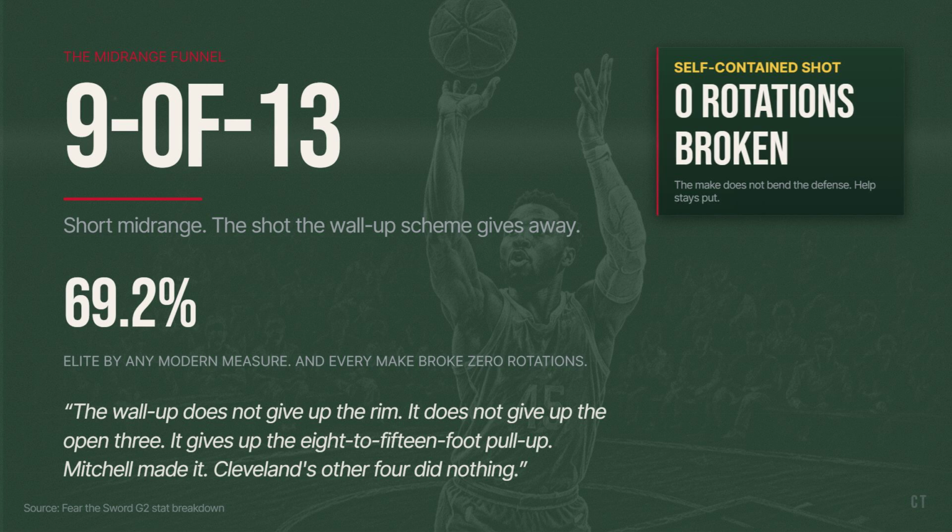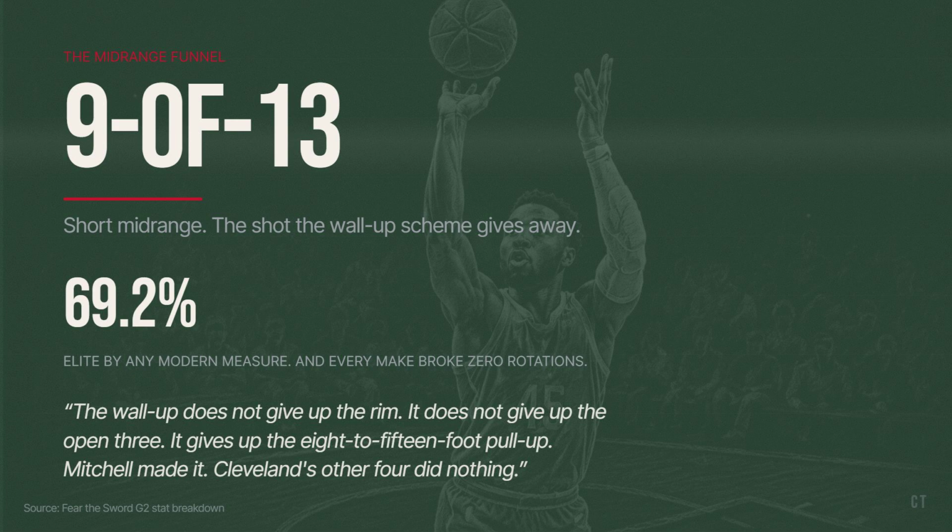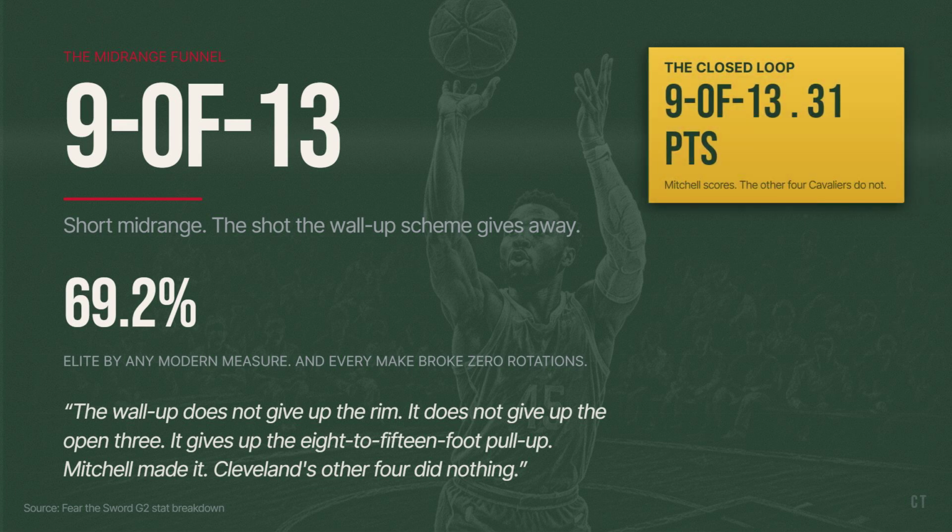And here is the chalkboard's most important sentence. Short mid-range is a self-contained shot. It does not bend the defense. The big who walls Mitchell up does not have to rotate. The wing closing the screen does not have to recover. The corner shooter for Cleveland does not get an open kickout three off this play because there is nothing for the defense to over-rotate to. 69% on a shot that breaks no rotations is a closed loop. Mitchell scores, Cleveland's other 4 players do not.